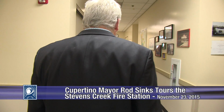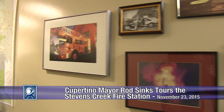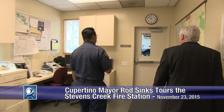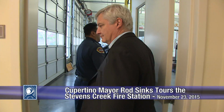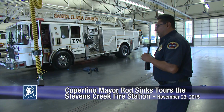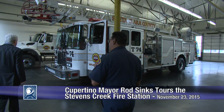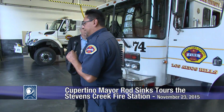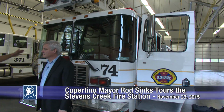We saw a truck roll out of here just 10 minutes ago before we started here. Yeah, that engine is probably one of the busiest engines, not just in the city of Cupertino, but also in the county. And they respond to a lot of, like I said, emergency calls, rescues, public assistance. We do have a large elderly population, so they respond a lot to assist those types of citizens. So we have an engine company that was just out of here. Now we have the truck company.